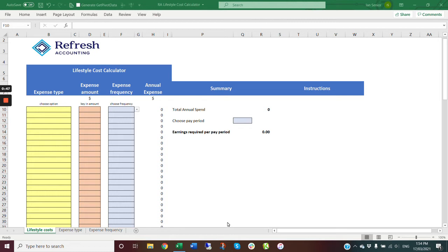We developed this simple lifestyle cost calculator because it helps our clients understand where their money is currently being spent, how much they're spending over a year or per pay period, and because they can use that information, like I do, to help them understand the scale of the business that they need to have so that the business can generate sufficient income to meet their lifestyle requirements.